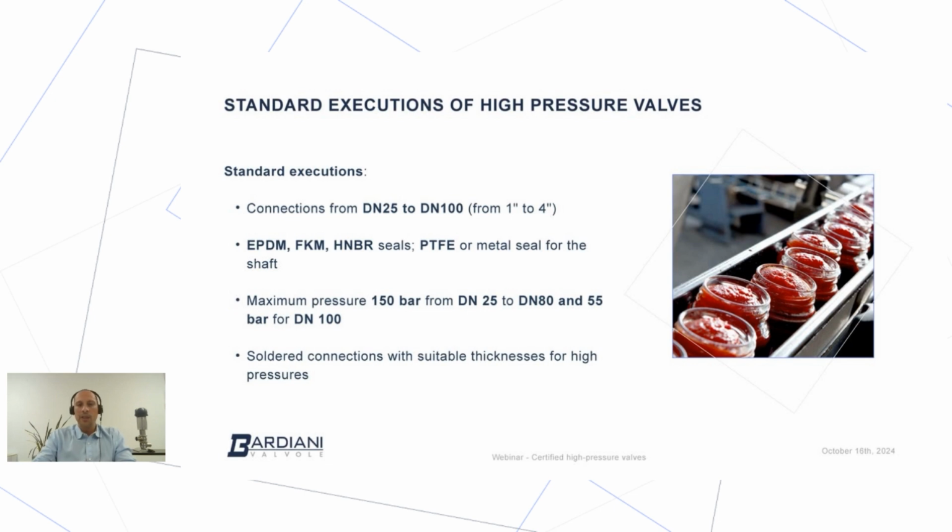One thing that I recommend you to keep in mind whenever approaching a high pressure valve is that the thickness of the welding ends are not the standard thickness that we are used to have with a low pressure valve. So for smaller diameters, we have a thickness of 2.5 millimeters, 3 millimeters for the N 2 inch and 65, or 5 millimeters for example, for sizes as the N 3 inches or the N 80.